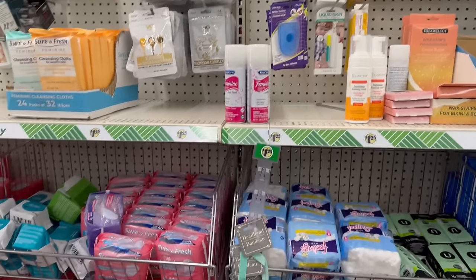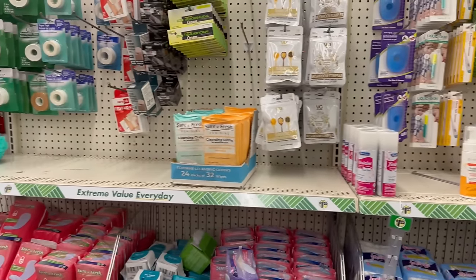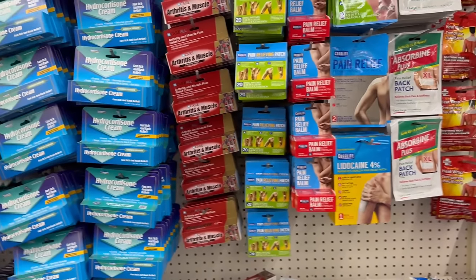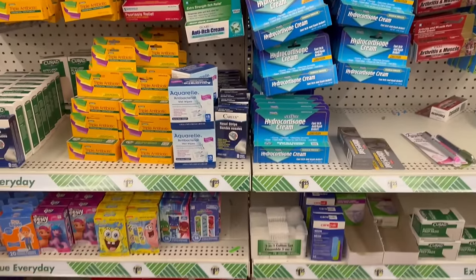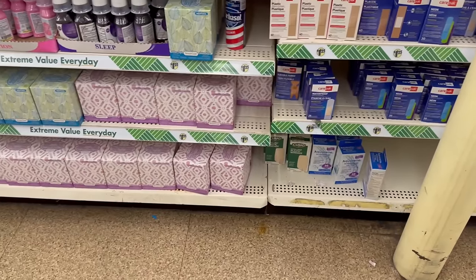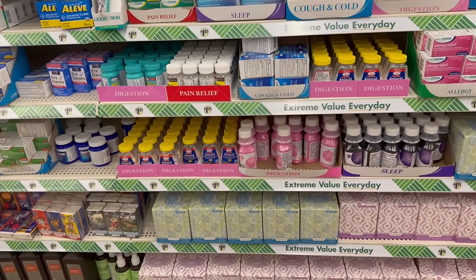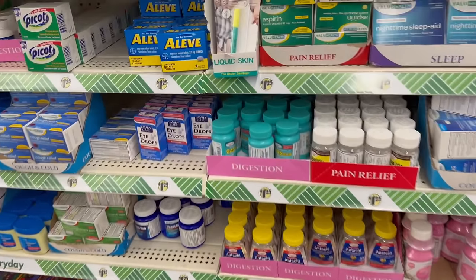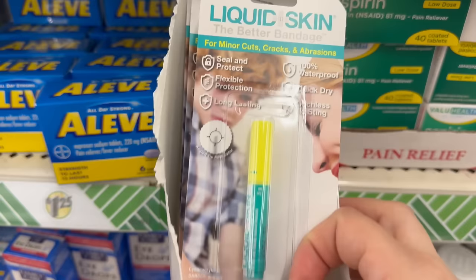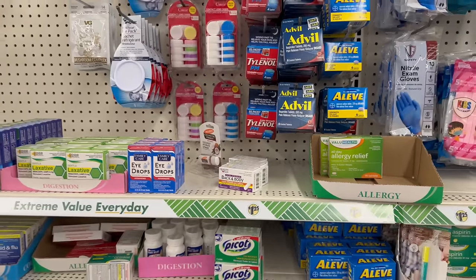Okay, so coming over in the first aid area, I wanted to show you guys this area. And then we're gonna go to the food area. Liquid skin, what? A better bandage for minor cuts, cracks, and abrasions? What? That is insane. Wow. Liquid skin, huh? Have you guys tried that? Let me know.